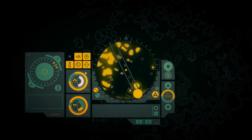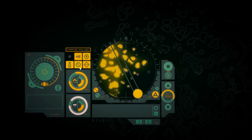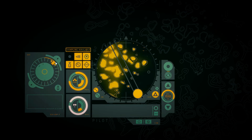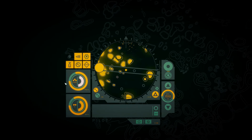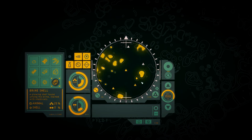Let's see. Think I'm gonna burn for a while? I need something fast to put in here. Yeah. And let's gather the sample. Animal 25%. Right, let's leave fast. What did we get? Brine shell. A glowing shell found among the brine, stained with chemicals.